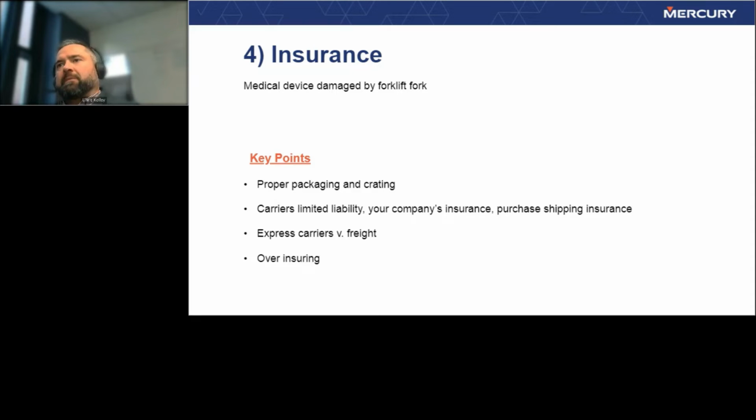Now, limited liability varies based on the service that you're using. It's different for express package, like FedEx and UPS, or freight. And also, the limited liability changes depending on whether you're shipping to a domestic location or an international location. Express carriers like FedEx and UPS, their limited liability is $100 per package.